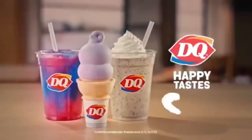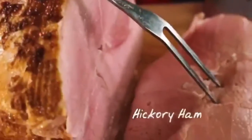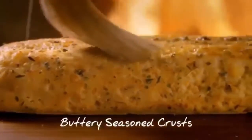DQ, happy tastes good. Hot Pockets satisfies hunger with quality ingredients like hickory ham. That's right, baby. Made with real cheese and a good source of protein and our buttery seasoned crusts. Then we add hot.